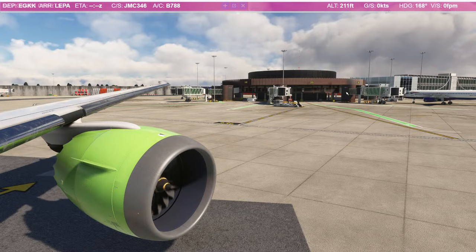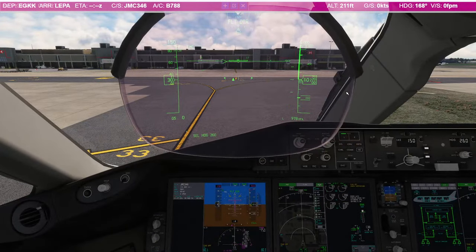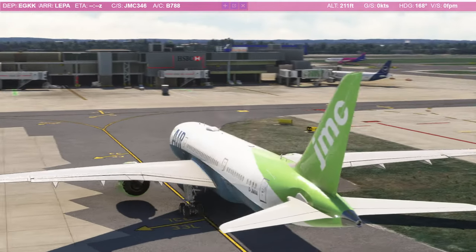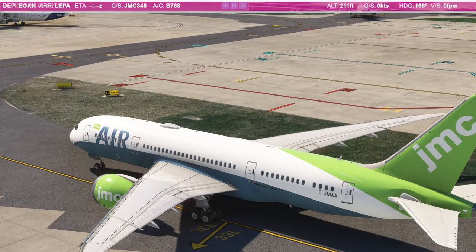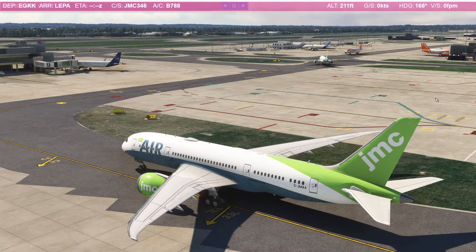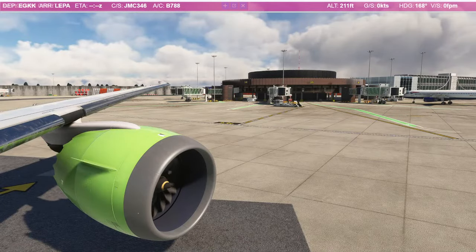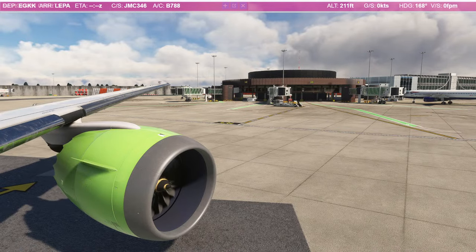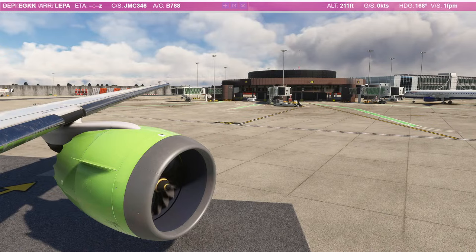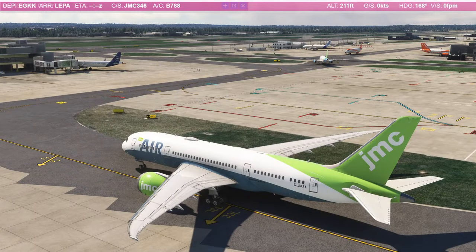Request taxi for takeoff. Easy 868 23, taxi holding point Alpha 3, runway 26 left via Papa and Alpha November. Taxi holding point Alpha 3, 26 left via Papa Alpha November. Bravo Alpha Victor 5906, Gatwick ground, hello. What are your intentions, please? Do you want to depart VFR?